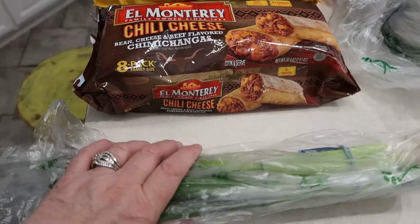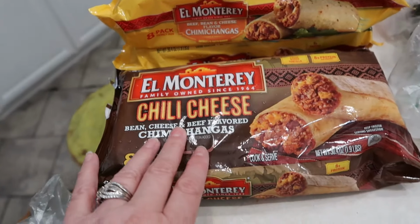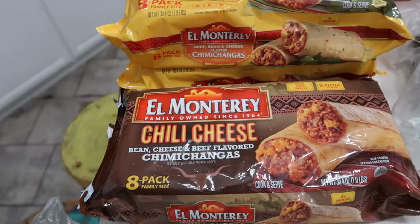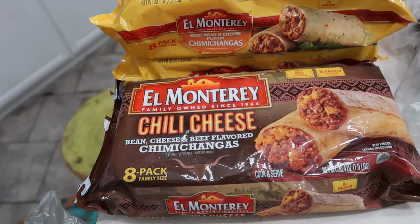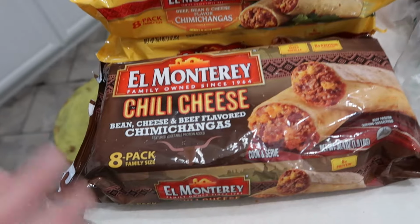I got some green onions. And we like to make these little burritos on the weekend sometime for a quick lunch or something. I just usually will microwave them for a minute or two to get them where they're not frozen. And then we put them in the deep fryer. Not the healthiest, but hey.